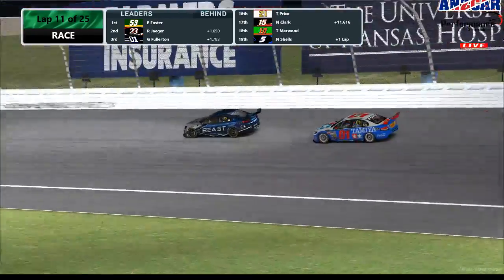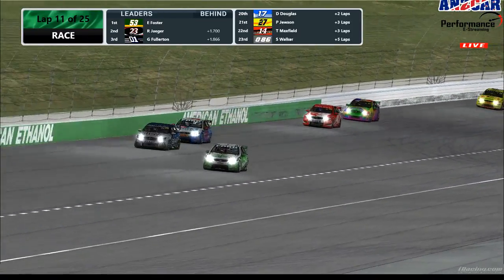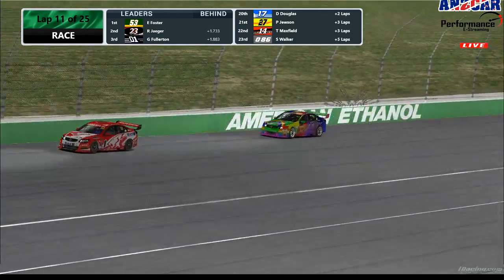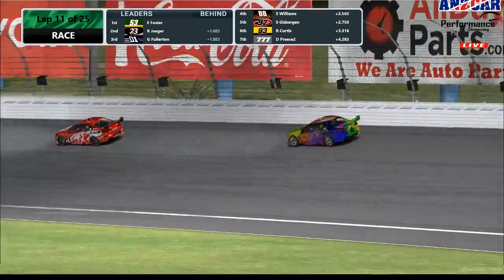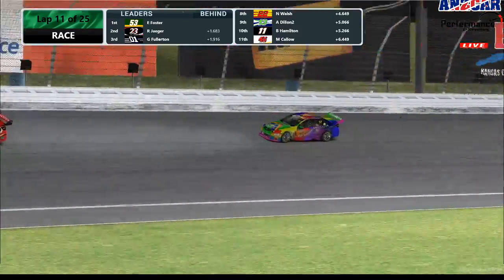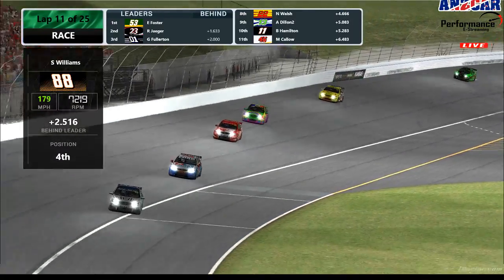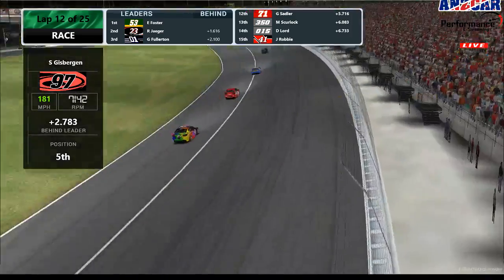And interestingly, one of the big movers through the field that I can see is Stephen Williams, closely followed by Shane Van Gisbergen. So that'll put a bit of a ripple of fear through a few of these guys, I would imagine. Yeah, well, Stephen Williams running the old HRT paint. It's pretty cool. Yeah, but I think it's more the rainbow car behind them with number 97 that they're all going to freak about. Yeah, they just might do. But Williams is making a great run here.